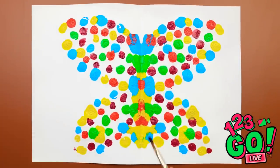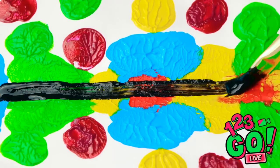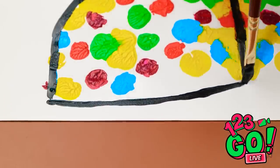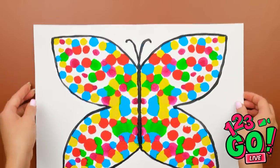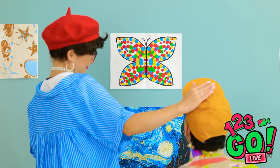It's a gorgeous butterfly. This line will really make it come to life. Along with the outline of the wings. Other side. There. Just admire this pure beauty. And that's just the beginning, son.